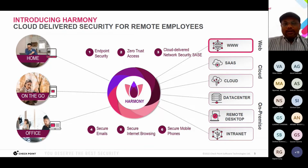The endpoint security, the VPN access with zero trust, that is VPN as a service kind of solution. Then we have a SASE, secure access service edge solution, cloud delivered network security. Basically, we secure emails, we secure browser plugins. So even if you don't have any endpoint security and you just want to secure the access from the browser, we have a security for that as well.